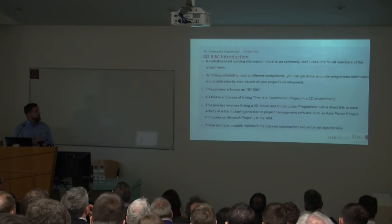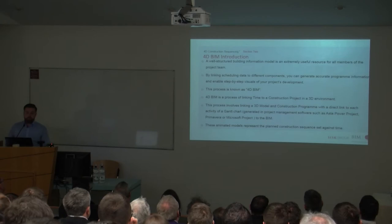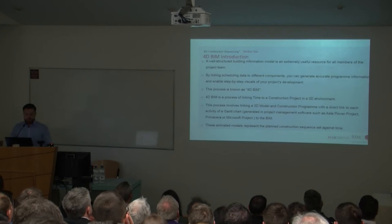So, an introduction to 4D. Essentially, a well-structured building information model is an extremely useful resource for all the project team members. By linking scheduled data to different components, you can generate accurate program information to enable a step-by-step visual of your project's development. This process is known as 4D BIM.